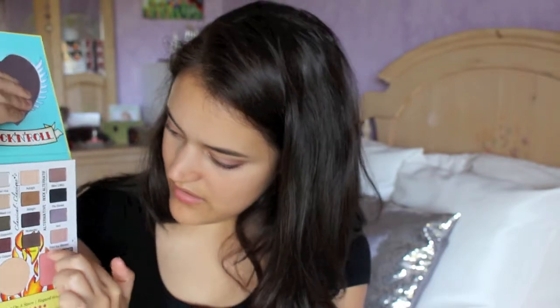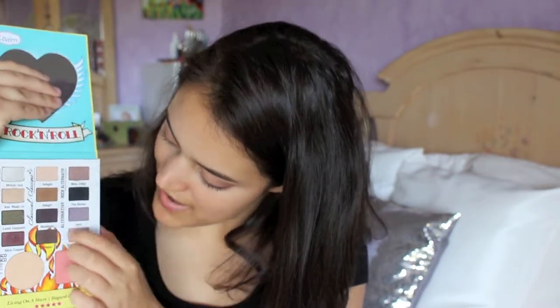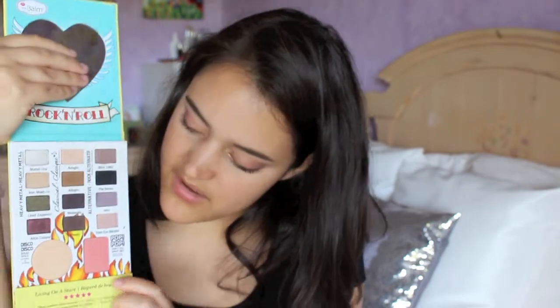These are all matte or mostly matte, and then these are shimmery. And then it also has a highlighter and a blush, and then 2 lip products at the bottom, not to mention that the packaging is just adorable. So this has basically everything you need. Like if you were traveling, this would be so amazing.